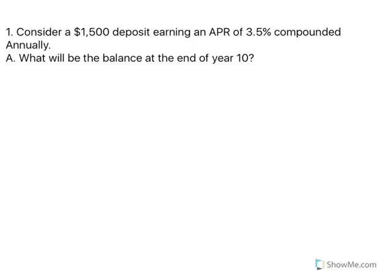All right, let's do some practicing with interest. So first, let's consider a $1,500 deposit with an APR of 3.5% compounded annually. What will the balance be at the end of year 10?